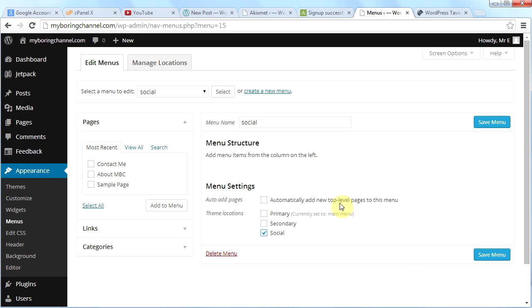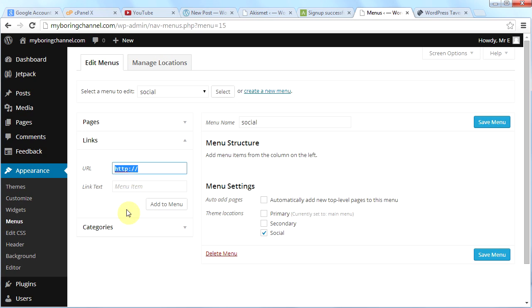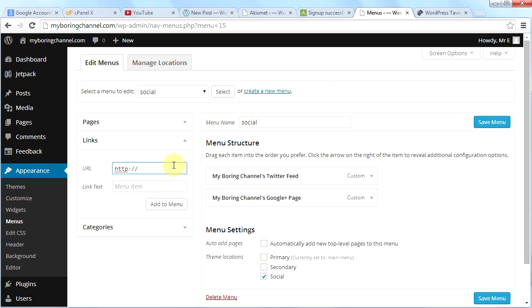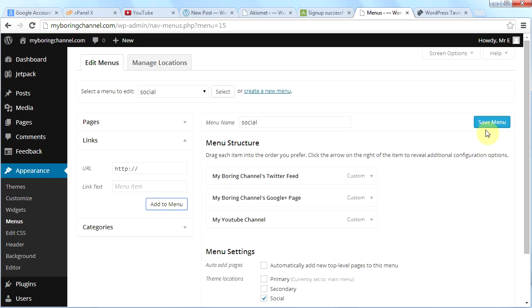So let's click Add Menu Items from the column on the left. Well, I don't want any of these things, but what I do want is some new links. So I'm going to go to Link. I'm going to type in my Twitter URL. And then I'm going to click Add to Menu. Okay, there it is. Now I'm going to type in my Google Plus URL, click Add to Menu, and then I'm going to put in my YouTube channel. And then we'll click Add to Menu. And then we'll click Save Menu, and then we'll go look at our site.